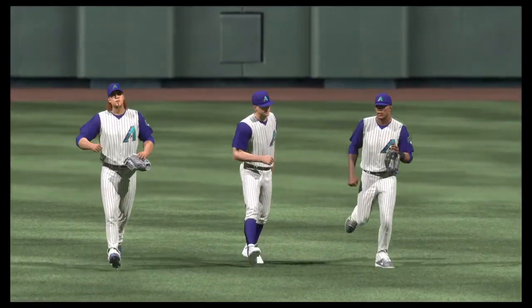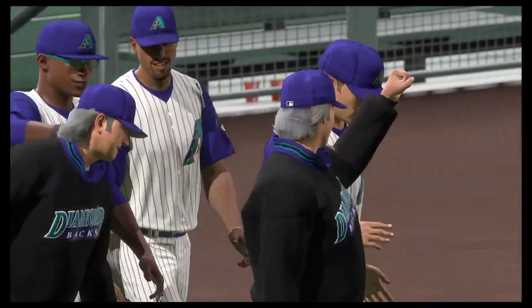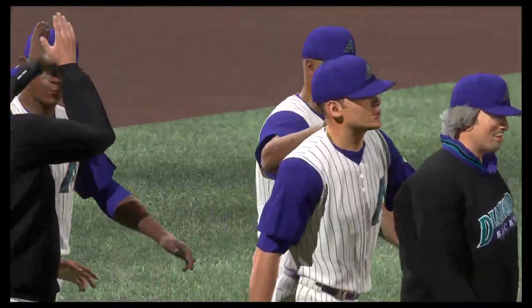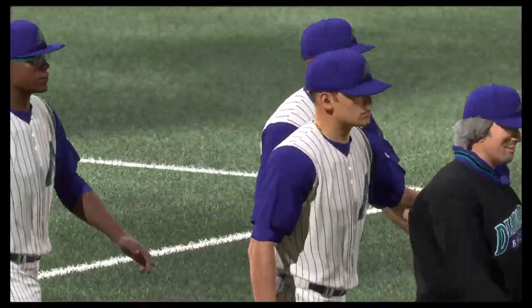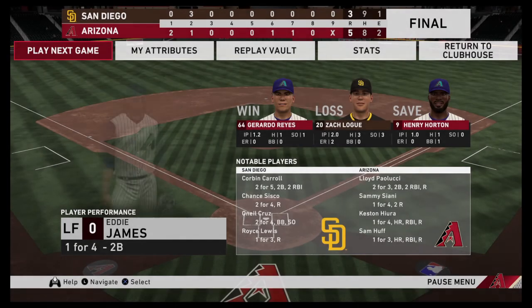And this evening's contest comes to a close. 5-3 the final. The Arizona Diamondbacks rode an important 6th inning to victory in this one. Gerardo Reyes earns his 3rd win of the year in relief. Henry Horton records the save, his 12th of the season.